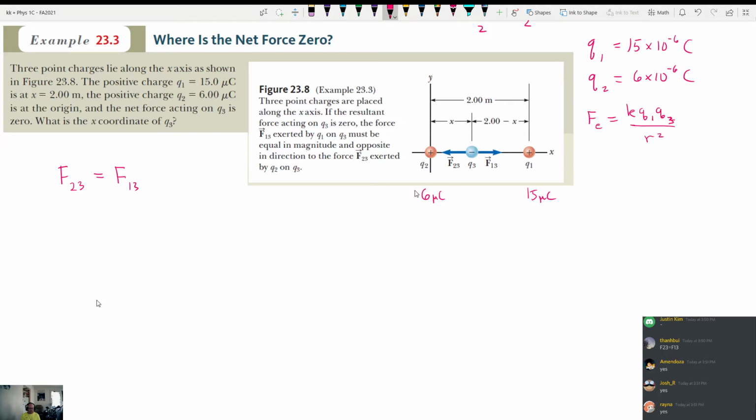And what should we do next? Should we think about what's happening with these distances? Should we just plug this formula here into this equation? What do you all think we should do? Should we work out the distances, or should we just plug this formula into this equation? You want to calculate the force for each.